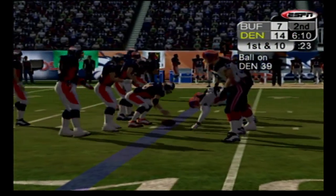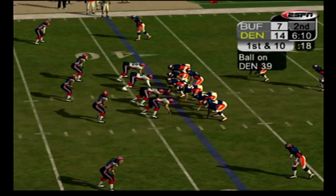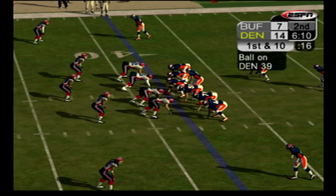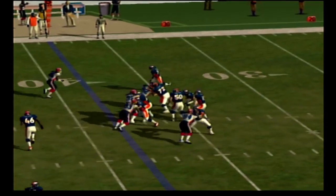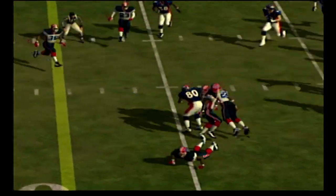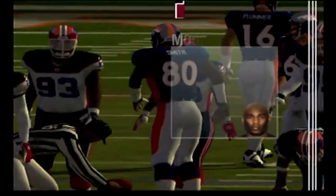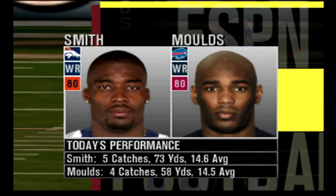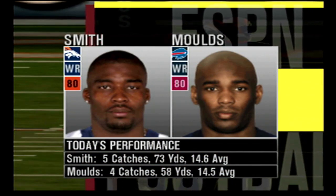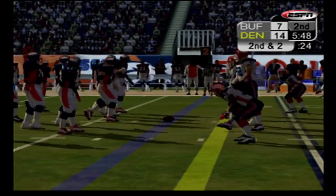The Broncos offense comes out and are hoping to continue their success on the ground. They will start at their 39-yard line. Smith makes the catch out to the left, and he's looking for room. Tackled at the 47. Jake Plummer made a nice throw there, got it right past the defender. Terrific throw there. He's gotten off to a very good start today. His team expects nothing less from him, and neither does he.